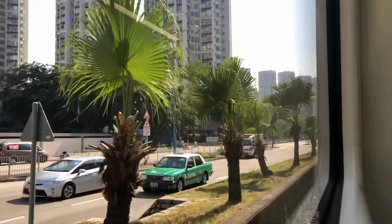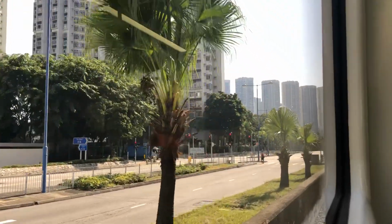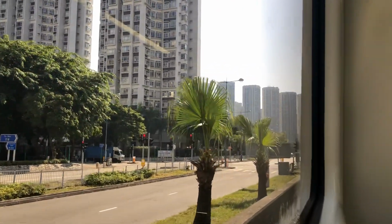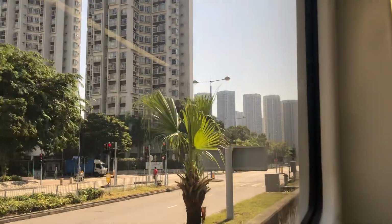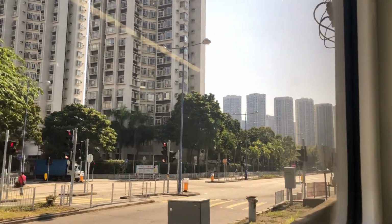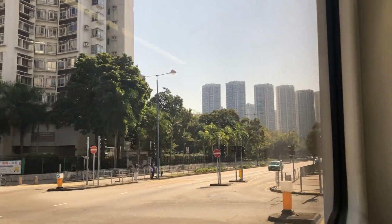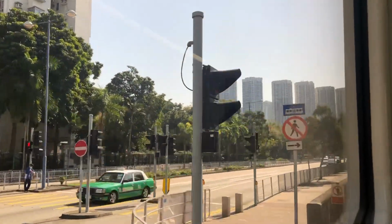Hopefully I have enough battery. I did bring a charger, so that's why I can charge on the fly. Now there are no charger port heads for light rail, so I'm using my own chargers. I'm not so sure whether you guys actually know anything about these portable, hand carry phone chargers.